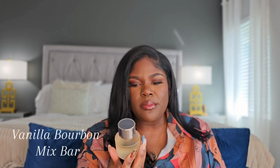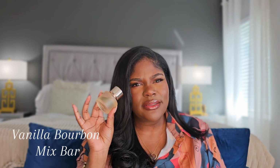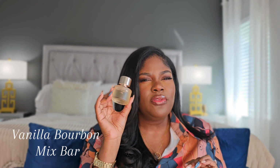The next recommendation that I have for you is from Target. This is about $20. It's called Vanilla Bourbon. It's an EDP, and it is by Mix something. I'll pop the name on the screen. Now, this is a very pretty vanilla scent. It has different notes of vanilla in it.